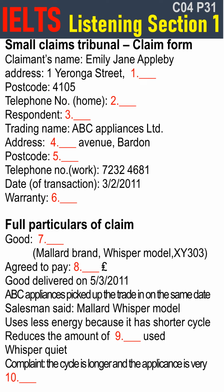And what's the postcode for Durham? 4105. Good. And do you work? No, not at the moment. Okay, so no work number. What about a home phone number? Yes, I can give you that. It's 7848-3762. 7848? Right, now this part here is for the respondent's details.